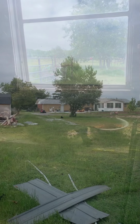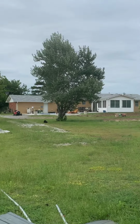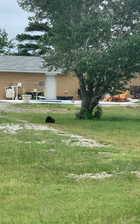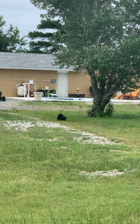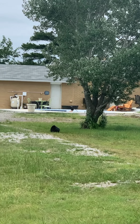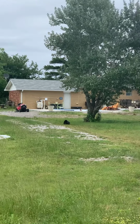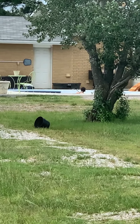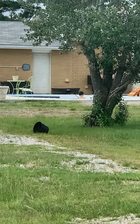Here's a look from the barn of the back of the house. We had the pool put in, there's Allie in the pool. We've been here, it'll be 2 years in November that we've lived here. And we had the pool put in last summer. We only got to use it for a couple weeks. But Allie has literally been in that pool since March.